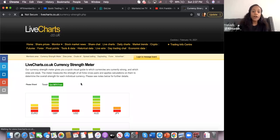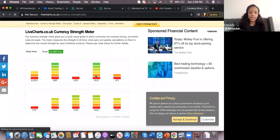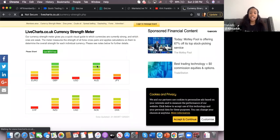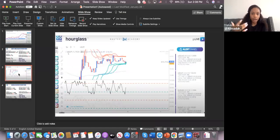What we want to know when we're trading is what currency is stronger than the other, or what currency is weaker than the other. Now, the amount of bars that a currency has is determining the strength of that pair. So if I go back and look at this presentation, when the market opens, whatever you're looking at, it says USD JPY, and it's going in for a call. So they're looking for a buy. They're saying that market is going to buy.